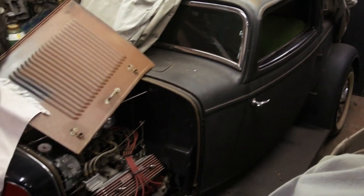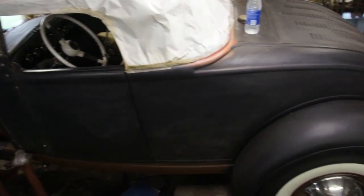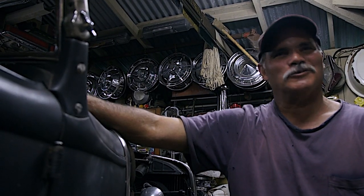You ask anybody, they'll tell you, he knows where practically every car on this rock was, customs, and who owned this and who did that.